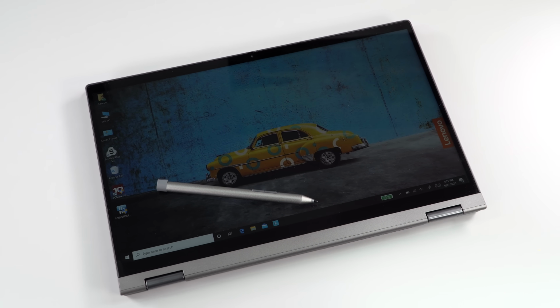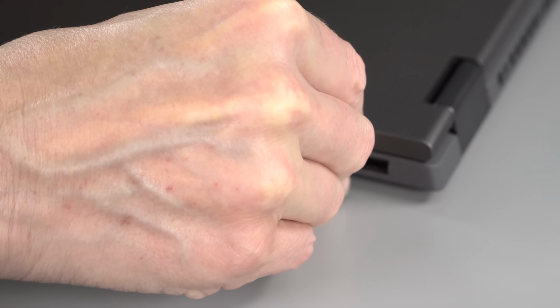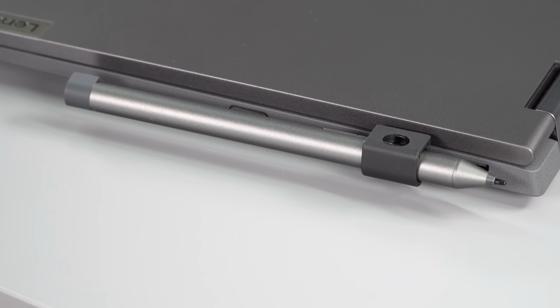The full HD IPS display supports touch and the pen included with our version. There might be versions that are less expensive where you have to pay extra for the pen. It's like $35, and it's what Lenovo usually uses, which is Wacom AES. And I like that a little bit better than the N-Trig technology that HP uses in the competing Envy x360 line.